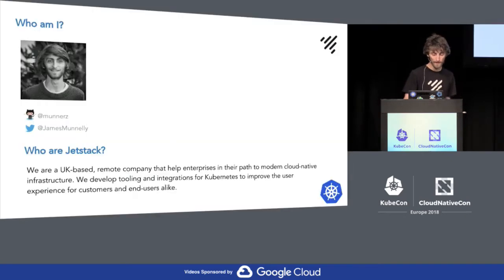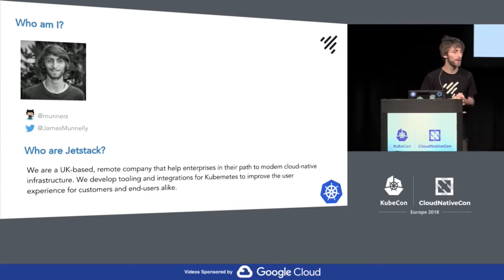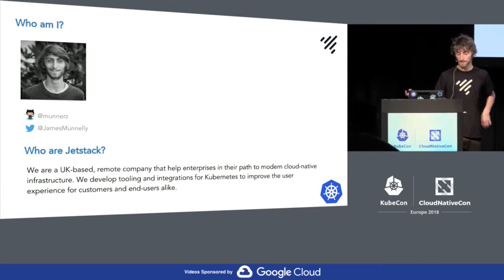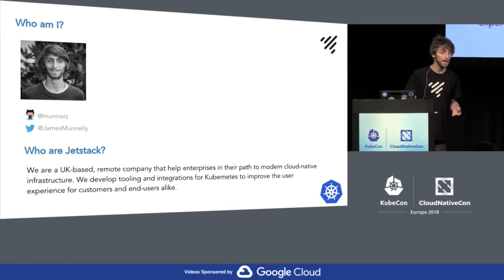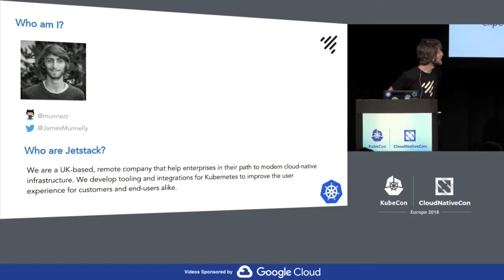So first of all, who am I? I've got a big blank white space there. I think I was meant to put some text there. I've been working on Kubernetes extensions now for quite a long time. As you'll see, I've been using Kubernetes for a few years, and I work with Jetstack as a solutions engineer, which means I'm helping customers achieve their goals with Kubernetes, to keep it generic.